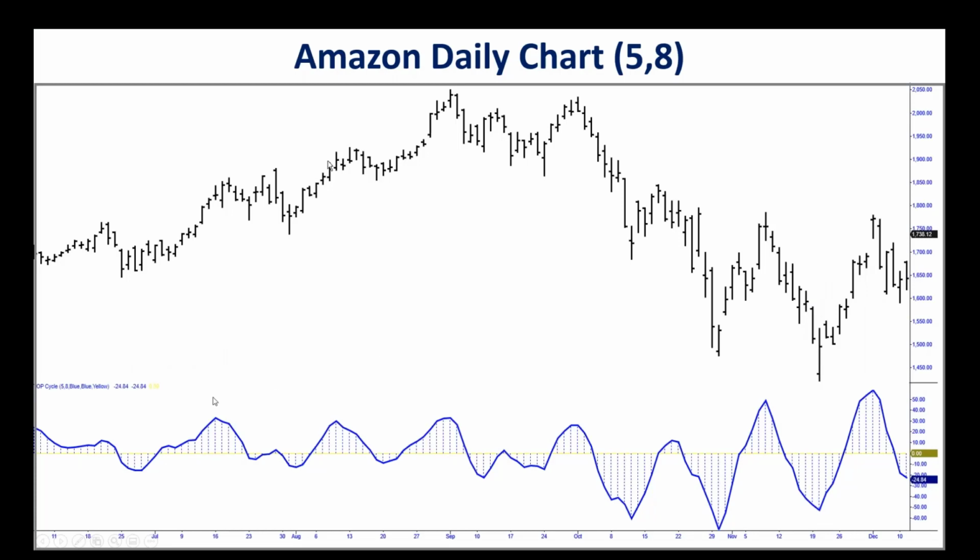And you can see here using the 5/8 settings, a little hard to see because the font size is small, but it does a pretty decent job of identifying cycles. Now, sometimes you get a little bit of noise in there or impulse waves, but over time, it's really not too bad, especially near the right side of my chart.